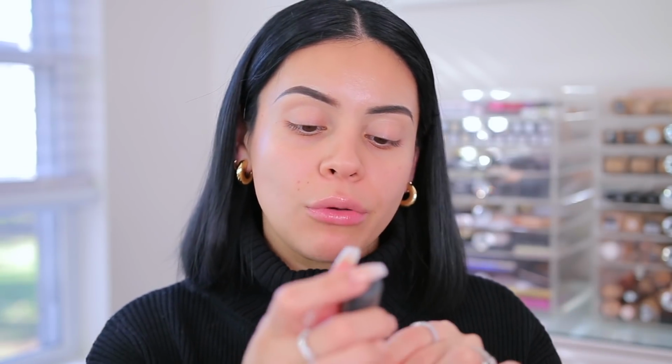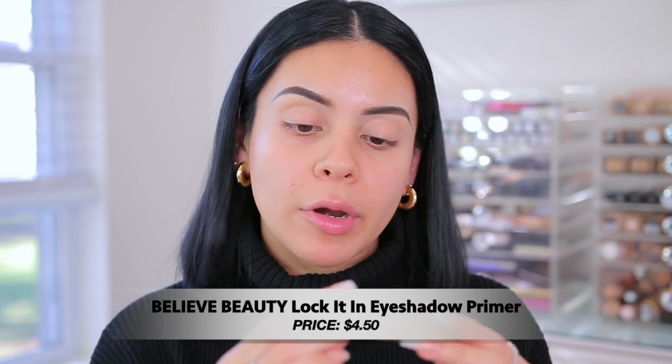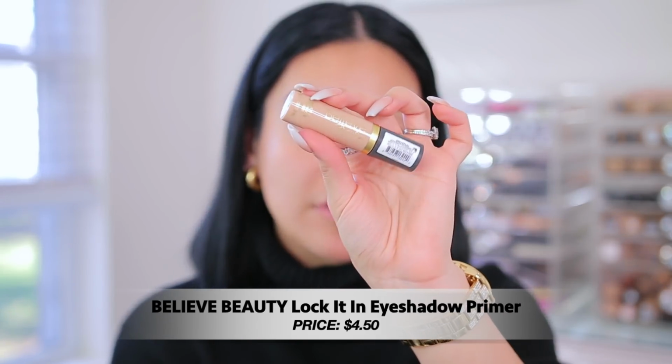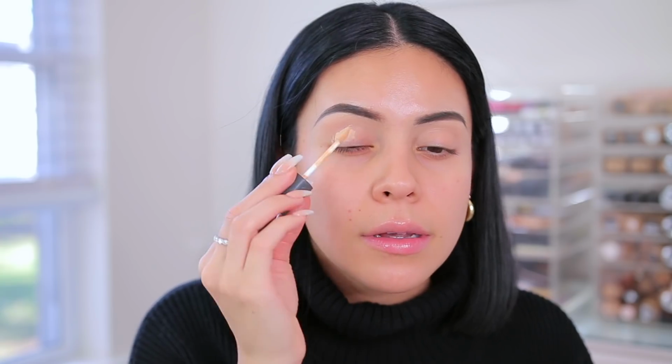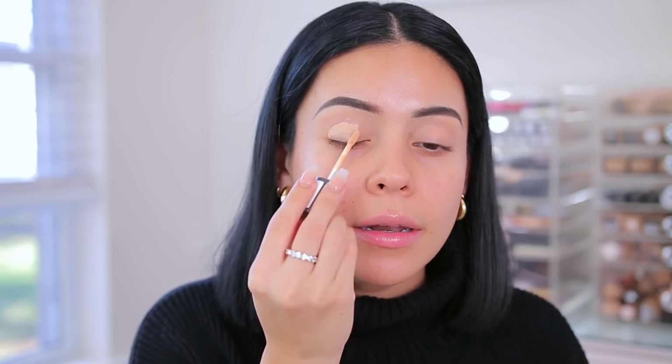So I have a new eyelid primer here. This one is from Believe Beauty. It's the Lock It In eyeshadow primer and this one is the universal one. I believe they have one other color and that's like translucent or transparent, but I just went with this one because it looks like a skin tone color. So I'm just gonna apply this all over the lid. I'm gonna do one eye at a time because I don't know how the formula of this is gonna be. So I'm just gonna blend that in.